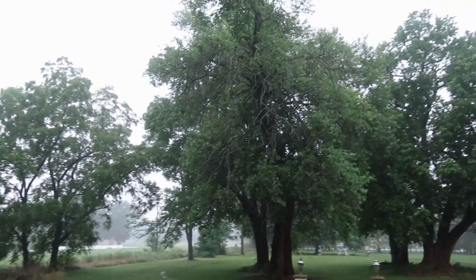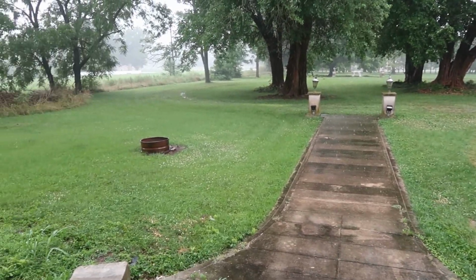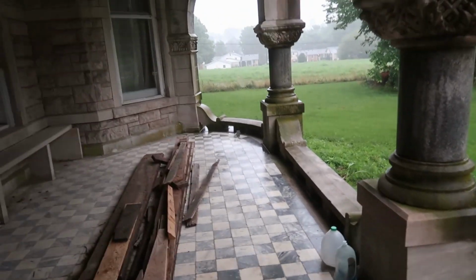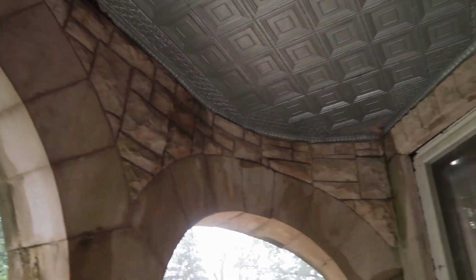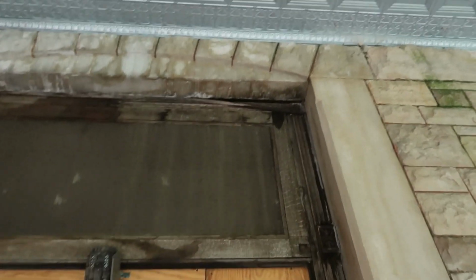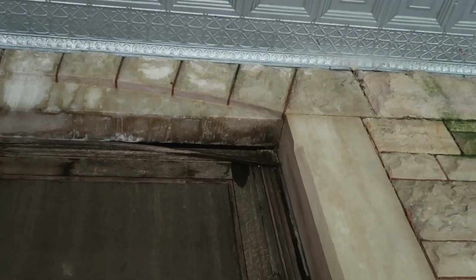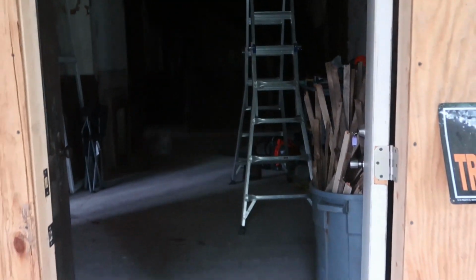It's raining again here at Miss Mooreland, and it's going to do that all day long. But like we said, a little bit of water issues with this house. You can see where the water is leaking in on the porch in the areas that's happening. Which explains, you can see it actually dripping right along that stone. That's just this part. Let's go see where else it's going.